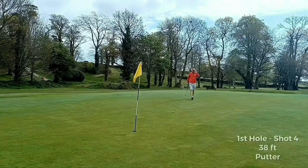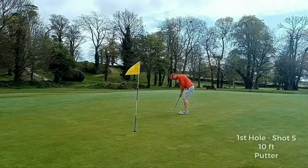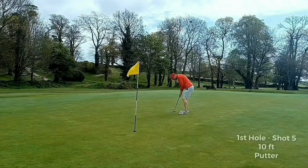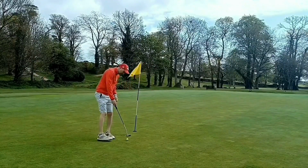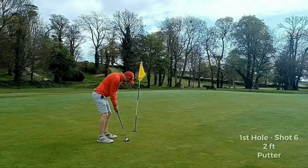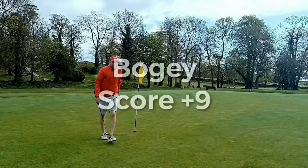Yeah, that wasn't a good putt at all. It just slides by to the left, so it's going to be a disappointing 3-putt on the first hole on the front 9 here. Able to tap it in there. 9 over for the round.